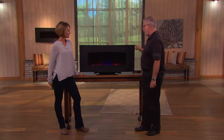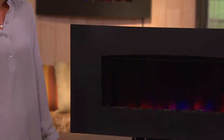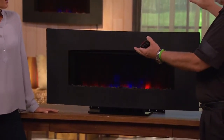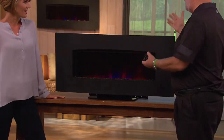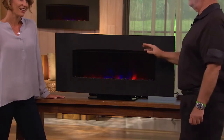It's 40 inches wide, it's about 20 inches tall, and about 4 inches deep. So it's very close, very tight to the wall, which is great. It can mount either on a wall, which we give you the wall mount stand for, or on a pedestal, which we also give you. So it can be mounted pretty much anywhere you would like. This is not only a work of art, but it's also a functional heater.